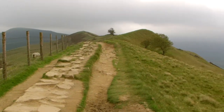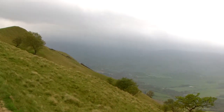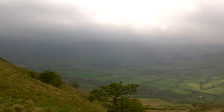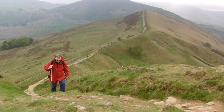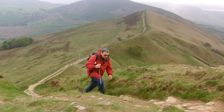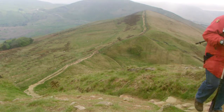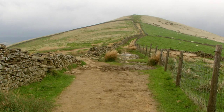Mam Tor over there, over here to the right, is Kinder Scout doing its thing. Approaching the end of the walk and Lose Hill.